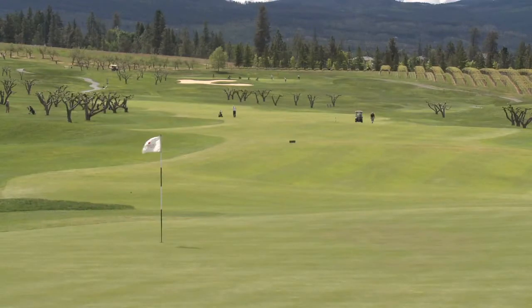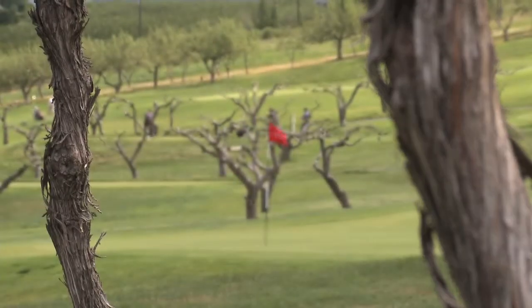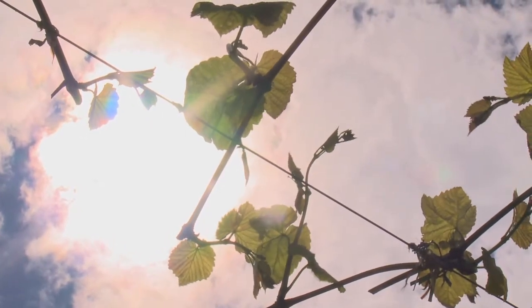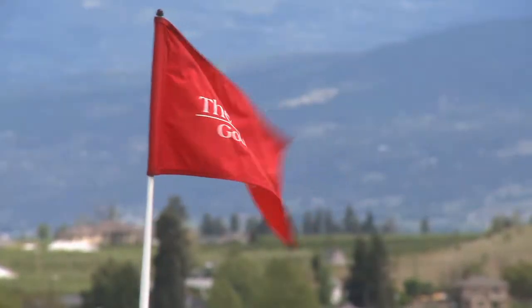Our owner, Mr. Okubo, was very adamant that we needed to preserve the local flavor of the golf course and make it representative of the Okanagan region. And we have everything here from cherries, apricots, nectarines, wine grapes, table grapes, apples, pears, and peaches, so we have all of these varieties here on site. But don't let the sweet taste fool you. This course does have some bite to it.